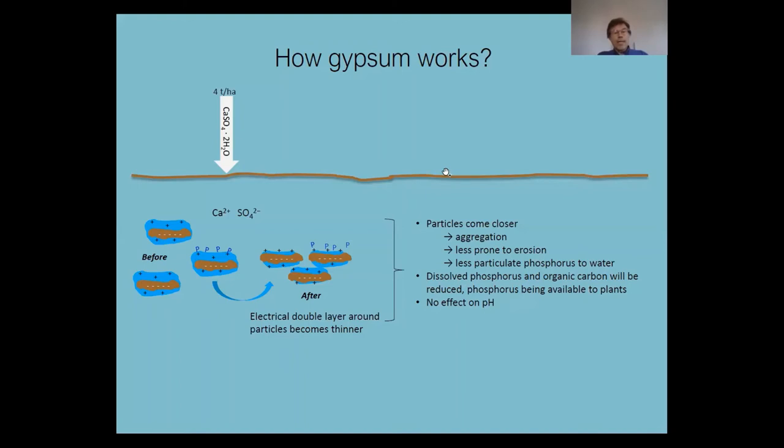Well, when you add gypsum on top of field, it's quite easily dissolved in soil solution, which increases the calcium and sulfate concentration and thereby increases the ionic strength of soil solution. It then makes the electrical double layer around clay particles thinner, which allows particles to come closer to each other. It causes some kind of micro aggregation, which makes the soil less prone to erosion, which means less suspended solids and less particulate phosphorus to water.